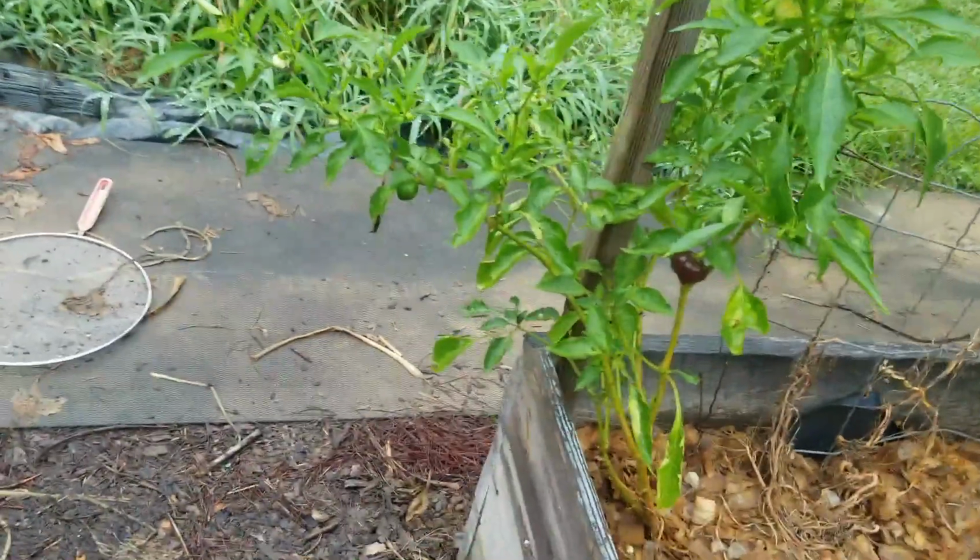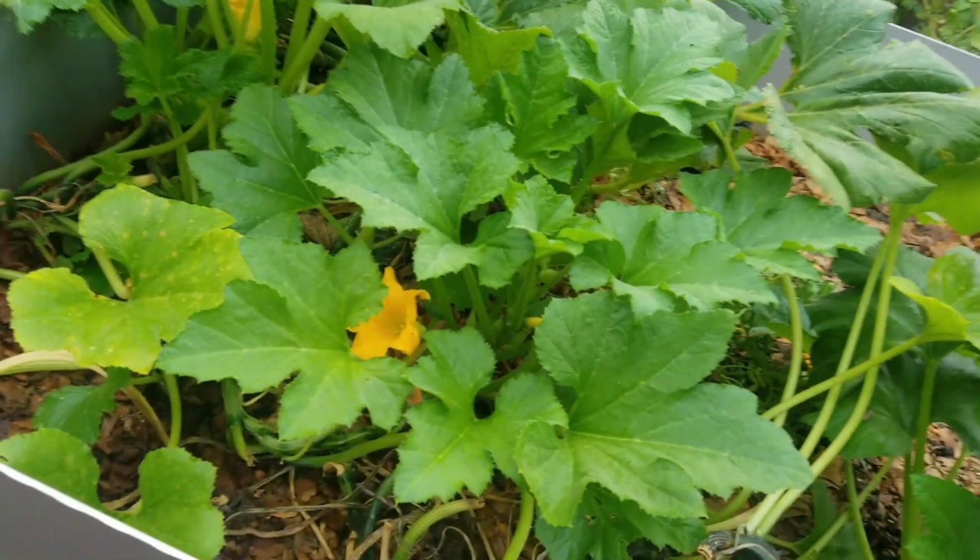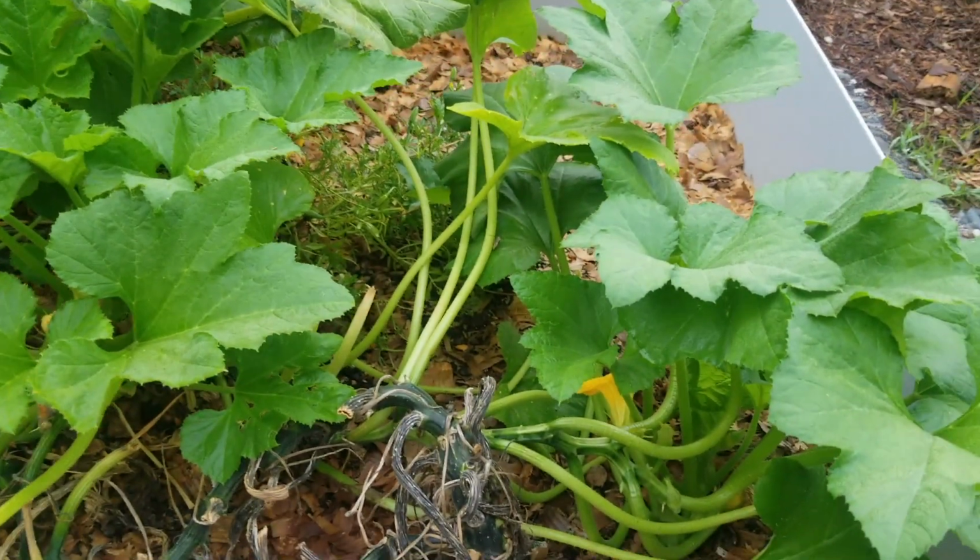My mini bells are kind of putting on a little bit. These are all little mini bell peppers. They're actually looking better than some of my other ones out in the pots that I had. This is what's left of the squash, but the squash bugs have started coming.